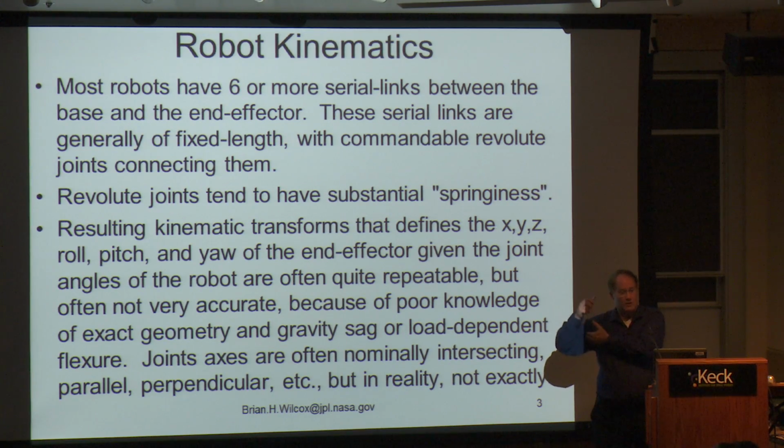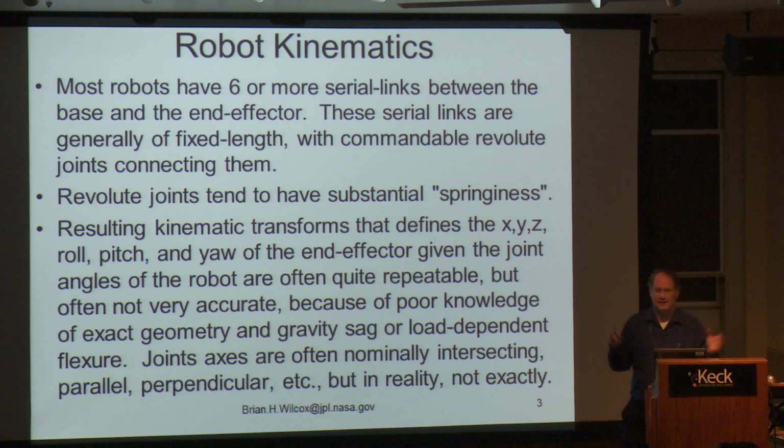You either need an output encoder on the other end of the gears, which needs to be very precise. It needs to measure to a very small fraction of a radian. Or you need some other technique to measure the output. There are other issues. When you design a robot, you often design two axes to be nominally orthogonal to each other or nominally parallel to each other. But in fact, when you go build it, they never quite are.